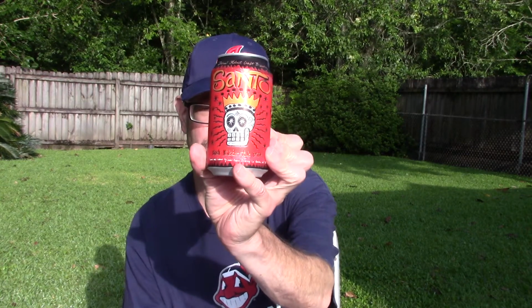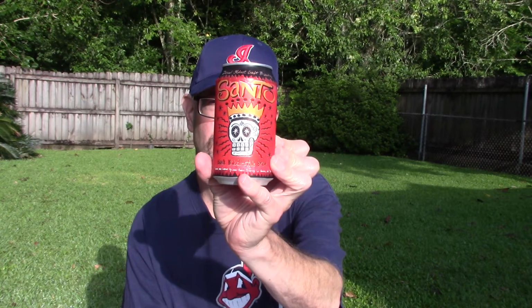Louisiana Beer Reviews Santo. This is the canned version, black Kölsch style beer from St. Arnold Brewing Company. Look at that smoke coming off this can. St. Arnold Brewing Company of Houston, Texas. If you drive on Interstate 10 in Houston, westbound, you go see St. Arnold right next to the road, right next to the service road. So it's very easy to find.